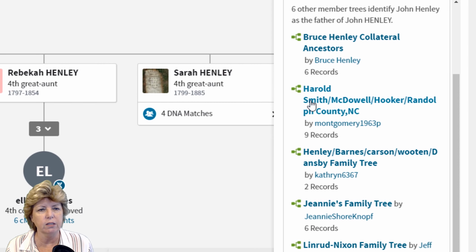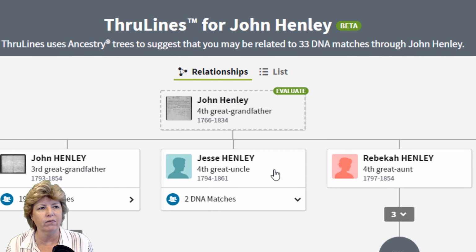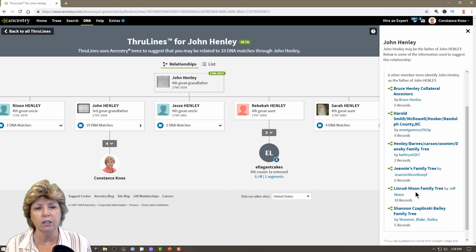And if you'll notice, these guys have records. So I'm very much interested in looking into each one of these and going, oh, what records do they have that say that this John Henley is the father of these other Henleys, right? This is important to me to keep going back. And so it makes it faster for you to evaluate whether this is a valid ancestor in your tree or not. So that is the new hints evaluation tool.